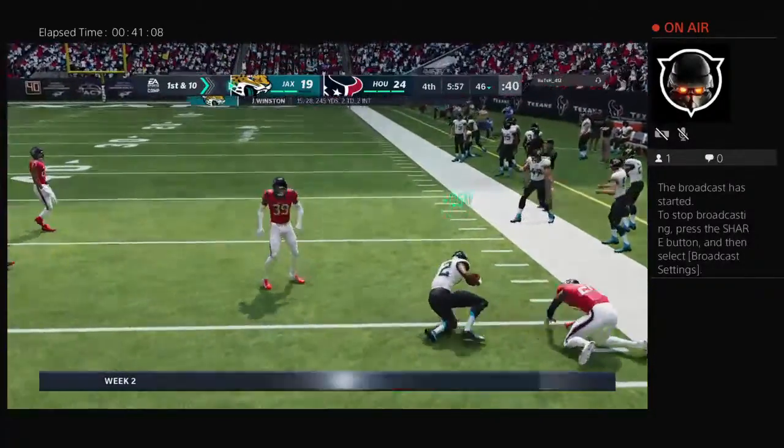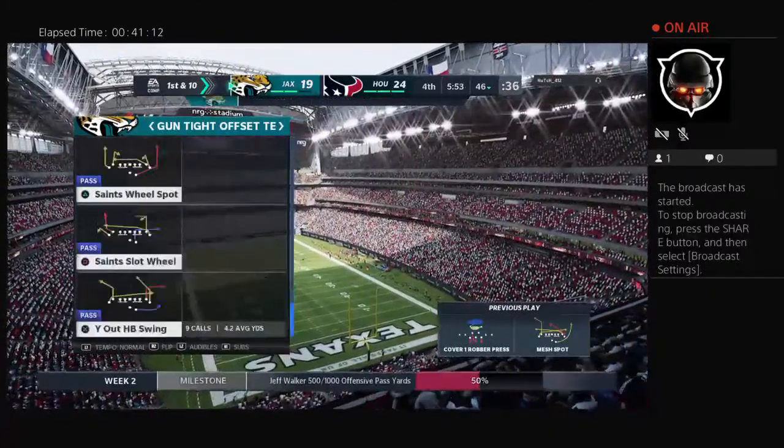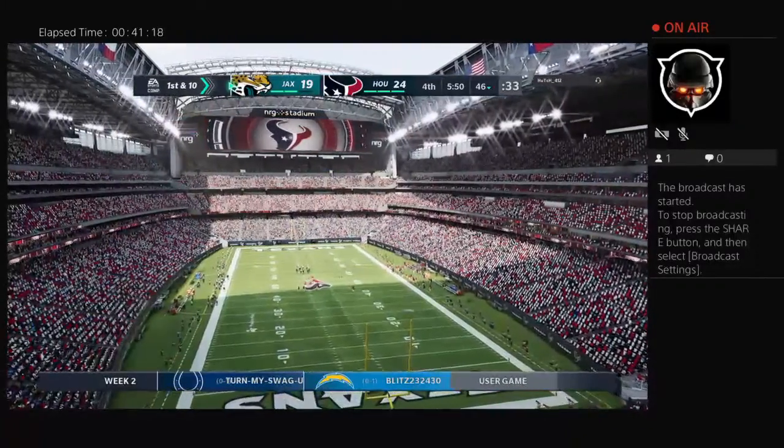The open man is Westbrook. And he slips up past the 45 before being tackled. 12 more yards there and another first down. First down, Jacksonville.